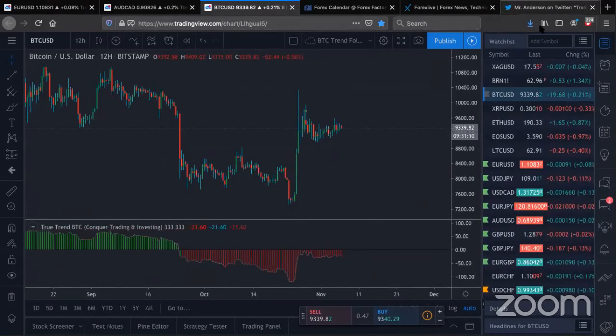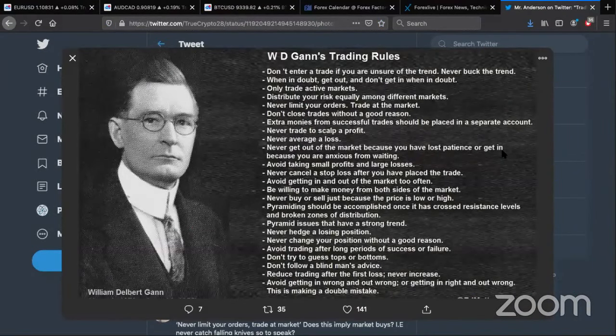There are a couple of trading rules from William Gann that I wanted to take a look at with you. Now, he's one of the most successful traders that's ever traded the market. His system and strategy are not known, but he did have a set of rules that he did follow religiously. And there's some really good stuff in here to reinforce. Let's take a look and see which ones we really like. He says, don't enter a trade if you are unsure of the trend. Never go against the trend.